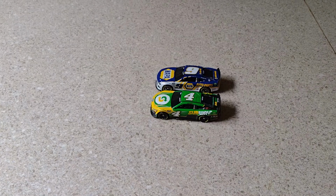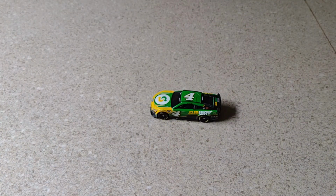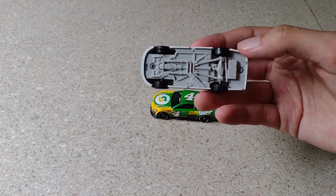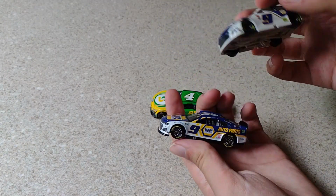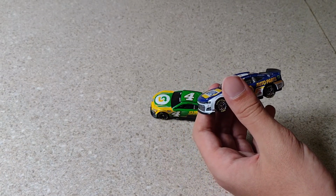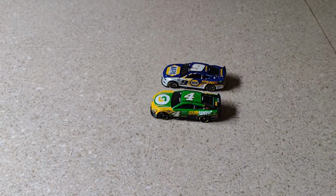But before we go on, let's take a look at the car's bottom itself. Look, it's flat compared to a Chase Elliott car. I know this one is from like 2020 or 2018 or something, but look at the comparison. There's no comparison. These look so good. We'll do some more comparisons in a minute, but let's continue on here, folks. Got the Chase Elliott 2022 Next Gen Napa car.